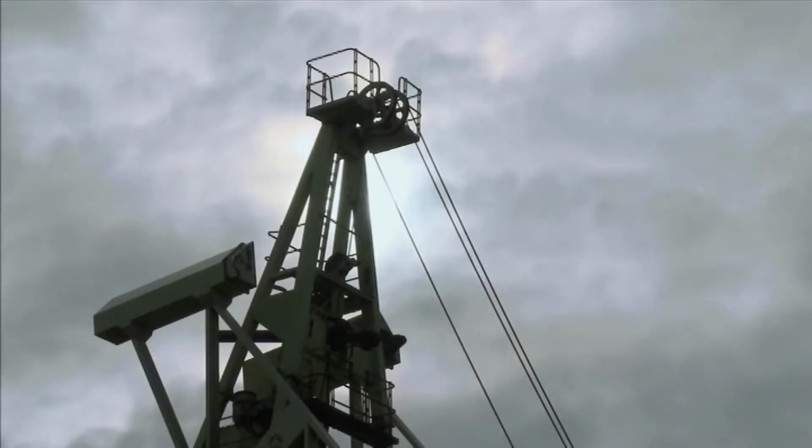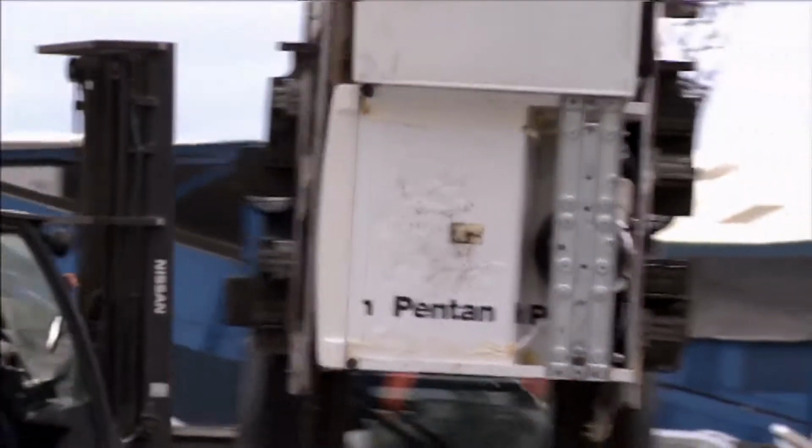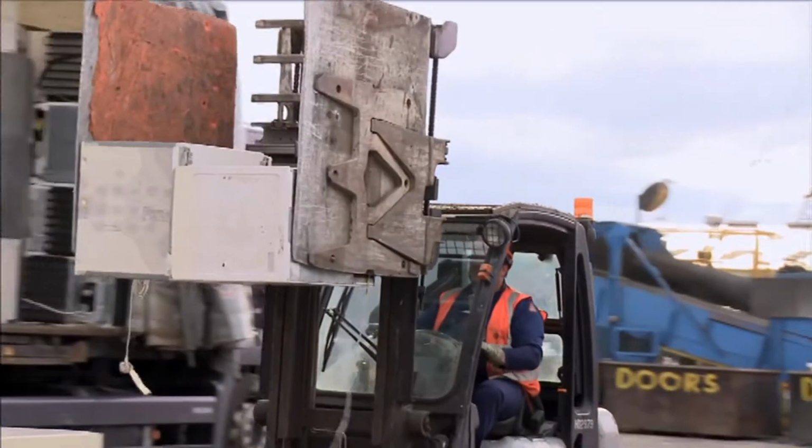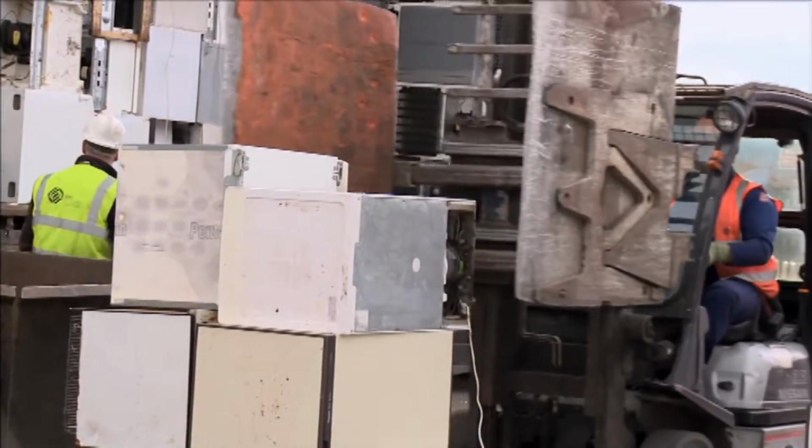My name's Tony Hiles. I'm the operations manager for this facility at Newport. The operation is a 24-hour operation. The fridges that actually come into this facility can come from anywhere within the UK. On average, there's potentially 10 to 15,000 fridges on a weekly basis.